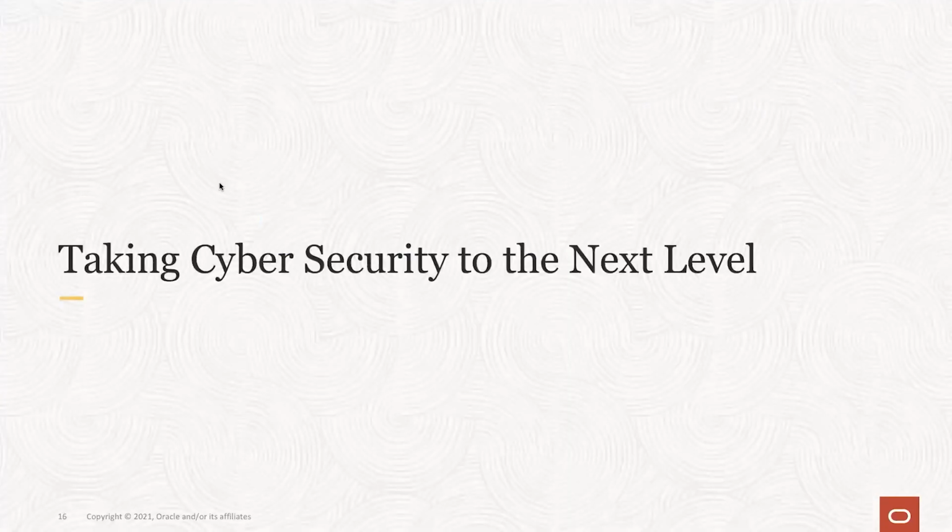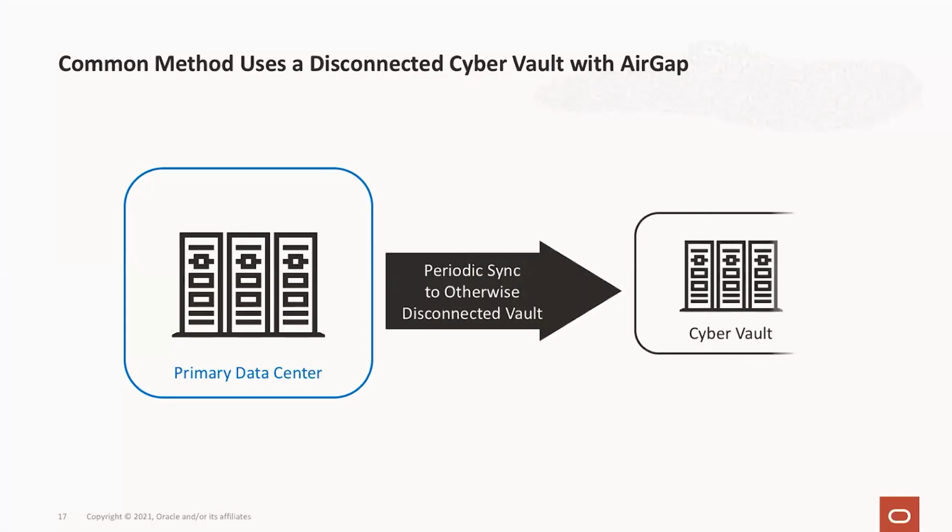Okay, so now let's take a look at taking cybersecurity to the next level. A very common method uses this disconnected concept of a cyber vault. It's called different names: cyber vault, vault. Some people use the word air gap. And the concept is just that you have a secure location that is separate from production, that is disconnected and only connects periodically to get updates. So that means that its exposure to the outside world is very limited because it is connecting on a random basis over to production, gets the latest information, and then disconnects itself again. So if there's a compromise in the production data center, that compromise, because there's no path to the vault, is limited, right? So it gives you a fallback location that's been isolated.